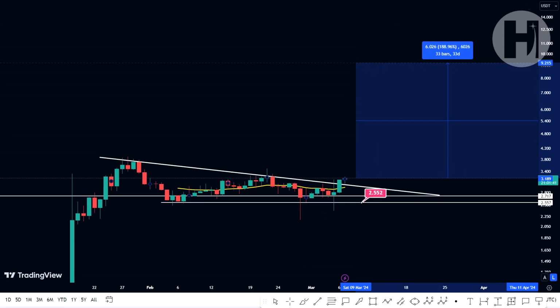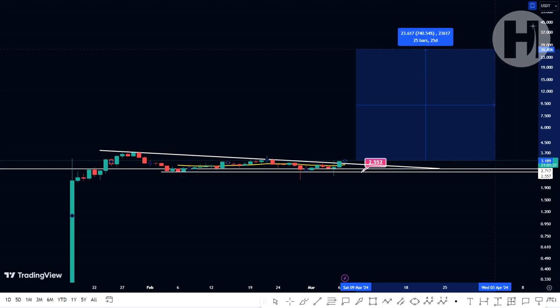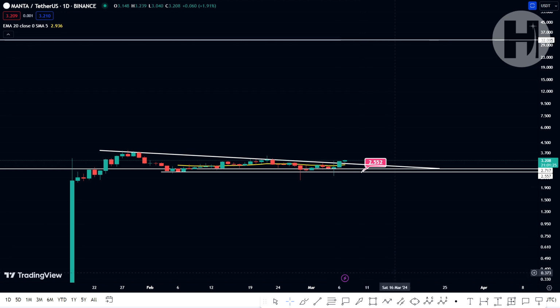So $32 is going to take us... let me just... Yeah, so a 903%, that would be your 10x there. And if I can just add that to the chart, there we go. So that's going to be our 10x target.